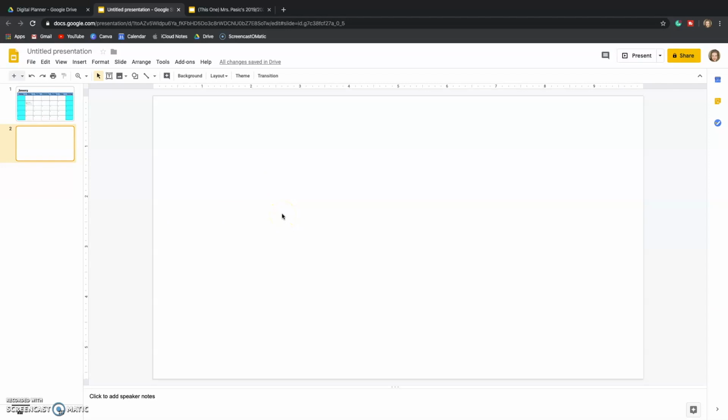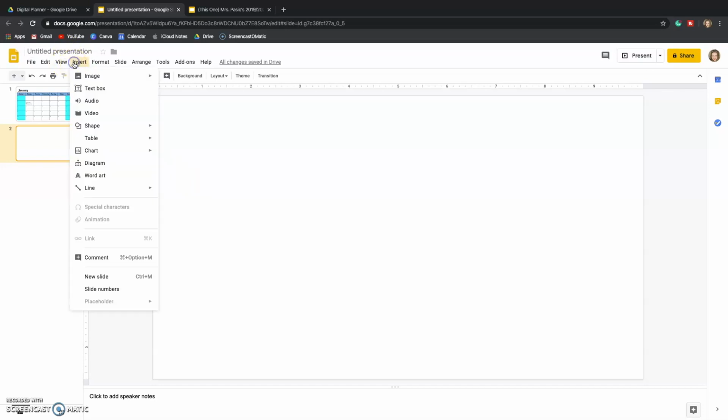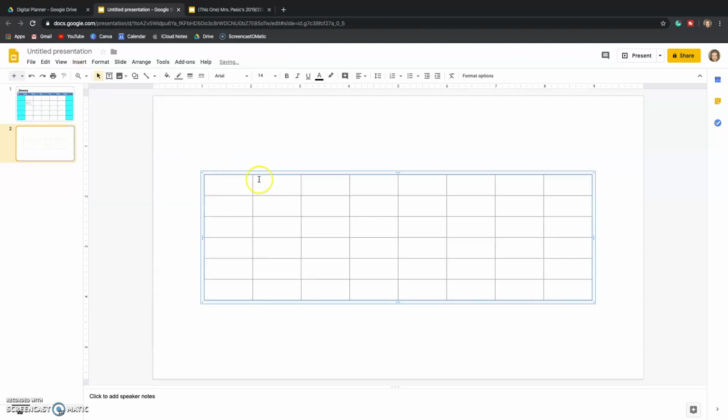The very first step is to make a table again. This time it's going to be different increments, so we're going to go to Insert, Table, and this table is going to be 6 by 8. So we're going to do 6 columns and 8 rows. Sorry, actually it's going to be 8 columns and 6 rows. There we go, much better.